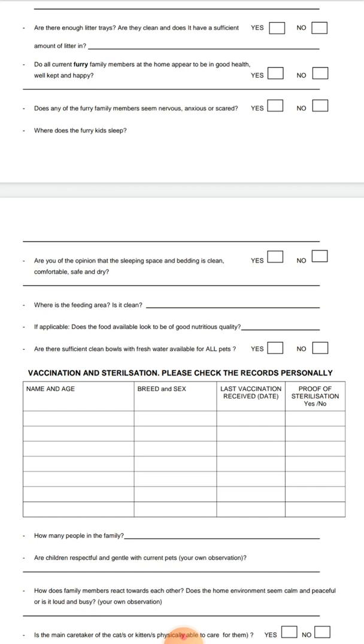If you want a pet, then you need to make sure that they eat proper food. If it gets supplemented with some chicken or some tins or some sachets, that's perfectly fine, but definitely no substandard food that you can just buy at the corner garage. That's definitely not suitable. Are there sufficient clean bowls with fresh water available for all pets?